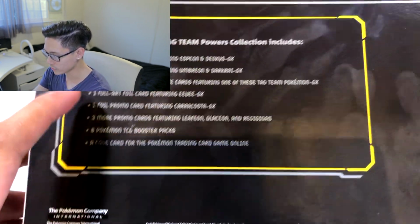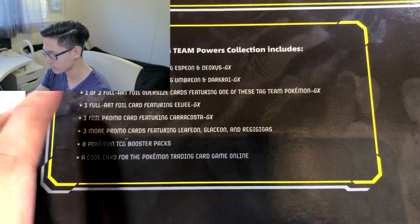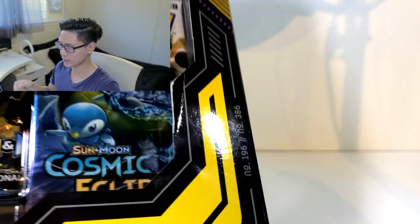Like, even in the back, let's go ahead and turn this around. Now, you can't see the cards displayed, but it actually tells you. You get the Leafeon and the, here you go, Leafeon, Glaceon, and Regigigas. I don't know why they include Regigigas, that's a random card. But even then, it's kind of nice that they included more cards in what they display, because you don't really see them do that too often.